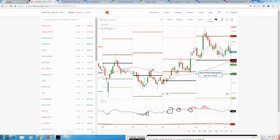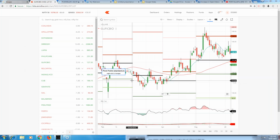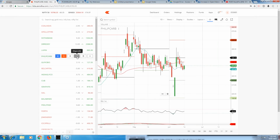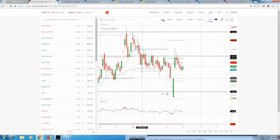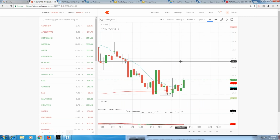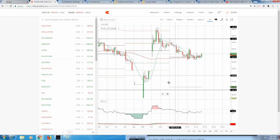But then there are a lot of obstacles, so I probably will not enter. I look for a very, very clear trend. I cannot enter when I see a lot of obstacles ahead of me. So let's look into Flips Carbon. This could be another stock for one day. Make it 1 hour if you want a short-term duration.